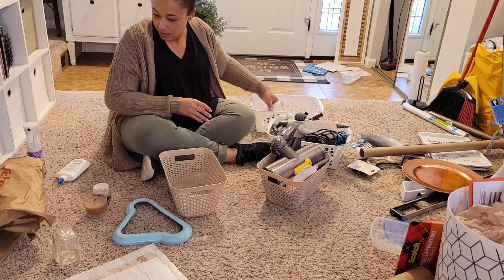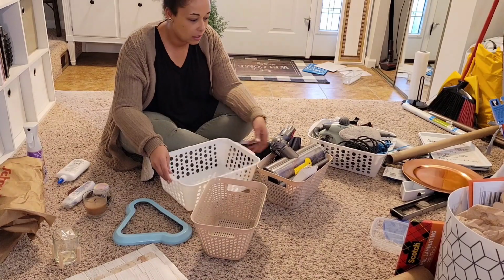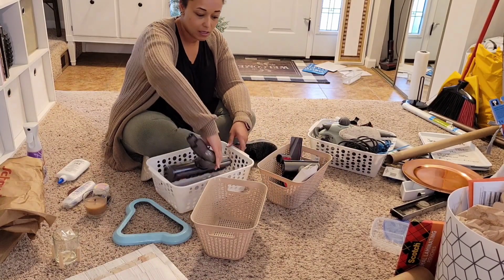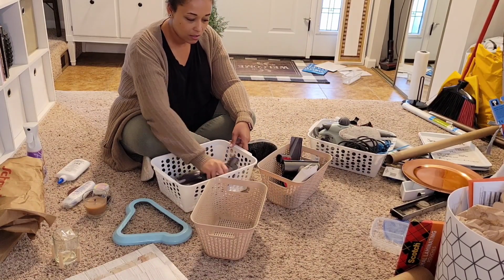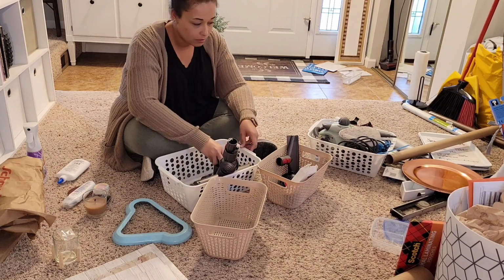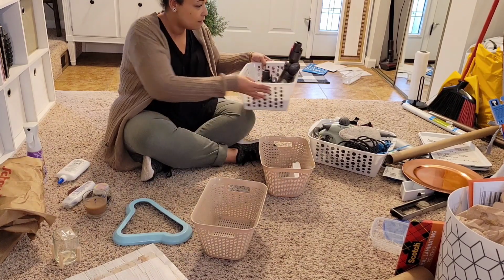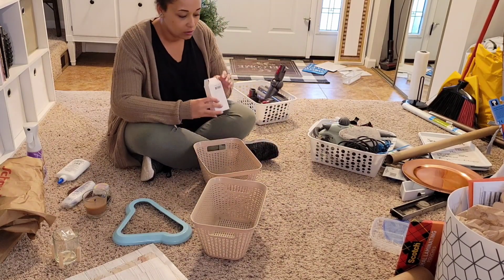One of my goals for this space was to have more spots to put my cleaning supplies that I use. So I wanted to have a couple of shelves where I had my cleaning supplies organized. So I'm going to have one bin where I have all of my Dyson attachments, another bin where I have my Bissell steam shot, and another one where I have miscellaneous other cleaning supplies as well.